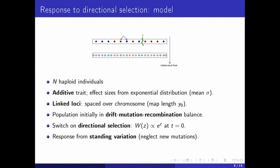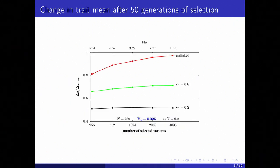I guess we also don't know the total trait variation at times, but there's more chance that we know that. So in this first plot, I'm plotting the change in trait mean after 50 generations of selection as a function of the number of loci that contribute to trait variation. In red, you see simulations where the loci are unlinked, as in the standard infinitesimal model. In green, you see simulations where the loci are spread across a genome of map length 0.8, and in black, the genome is just shorter. The population size is 250, and I'm tracking the population up to 50 generations of selection.